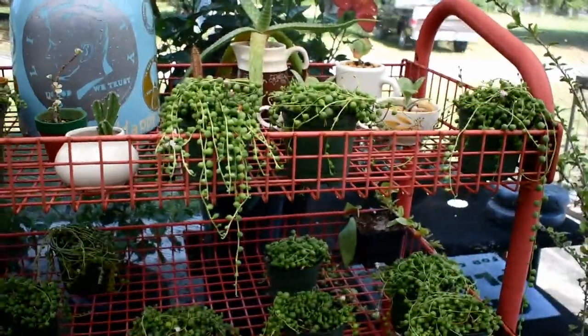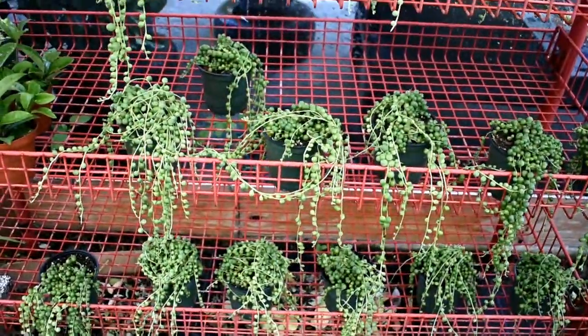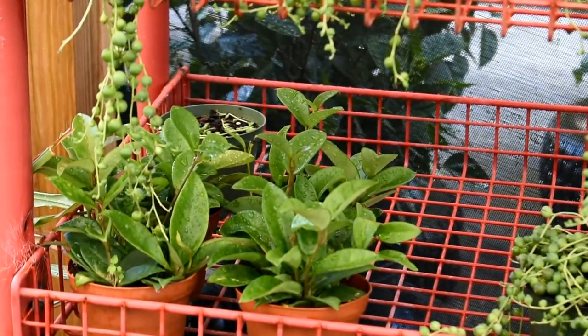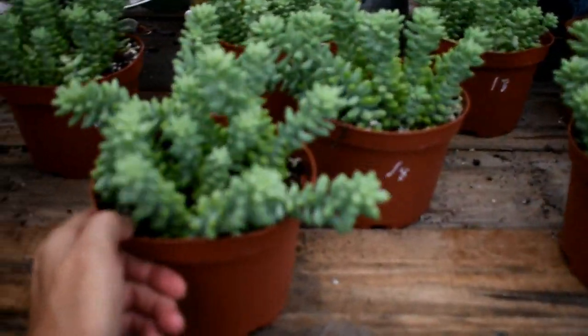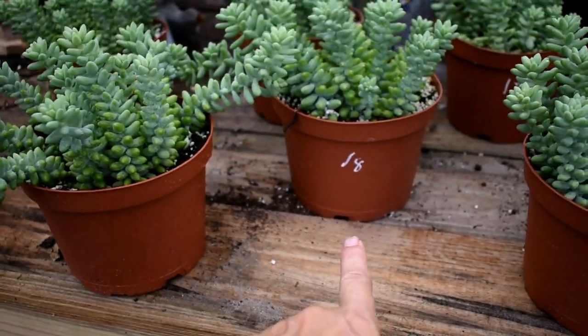We don't want to sell tomatoes because they're not going to really be good for people to grow right now. We could just make the money, but it's just too hot, unless you have the perfect environment, like a shade cloth structure. Guys, look at the sedum burro's tails. They're really, really nice. They're large, nice and cool, and only $18.